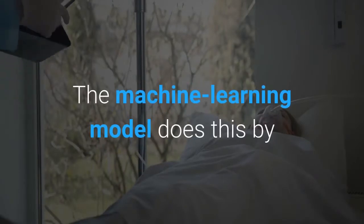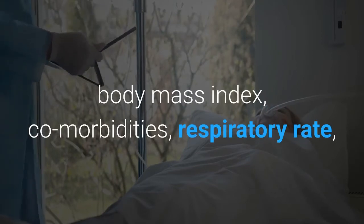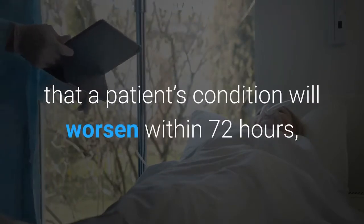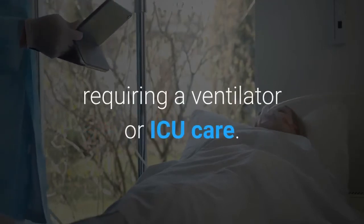The machine learning model does this by weighing a detailed list of vitals, age, gender, body mass index, comorbidities, respiratory rate, blood cell counts and more, to predict the probability that a patient's condition will worsen within 72 hours, requiring a ventilator or ICU care.